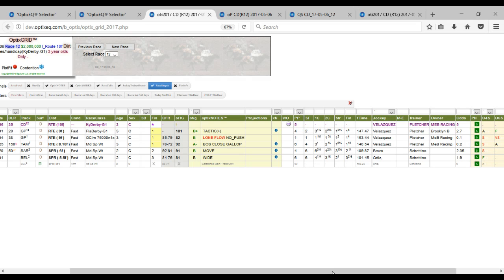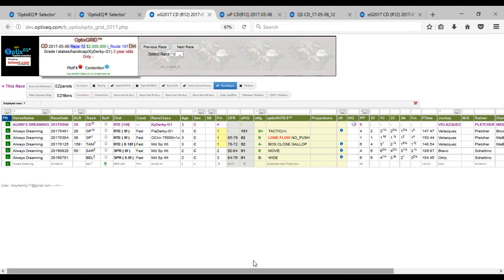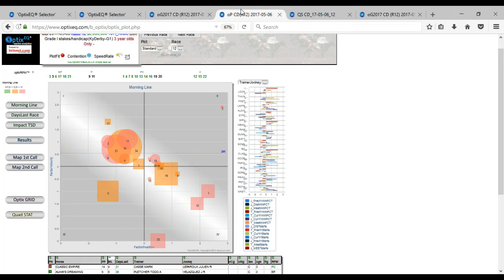relax in this field. It's a bulkier field than he's been facing. It's a different pace scenario. And I'm concerned that he doesn't relax and he doesn't have that same kick. And so, yeah, he's a square in quadrant 3, but he likes to be near the front. And the concern is if he has to overexert himself early and he gets a lot of pressure to keep up, he's not going to have that same square kick that he's had in his previous races. That's just my assessment of it.